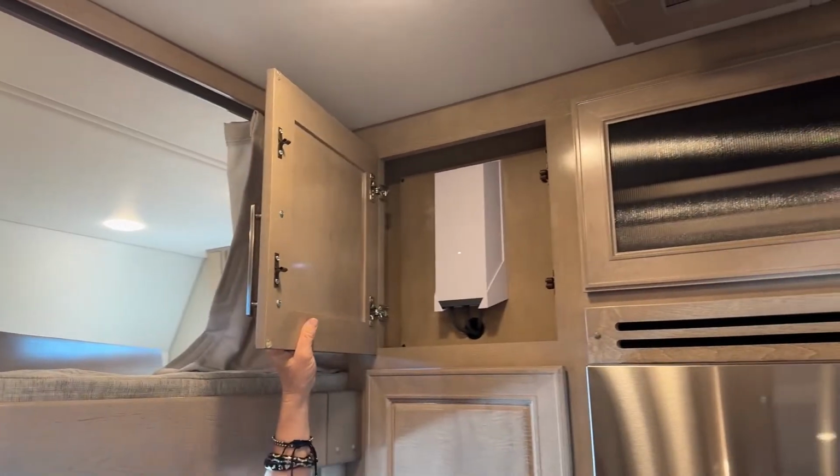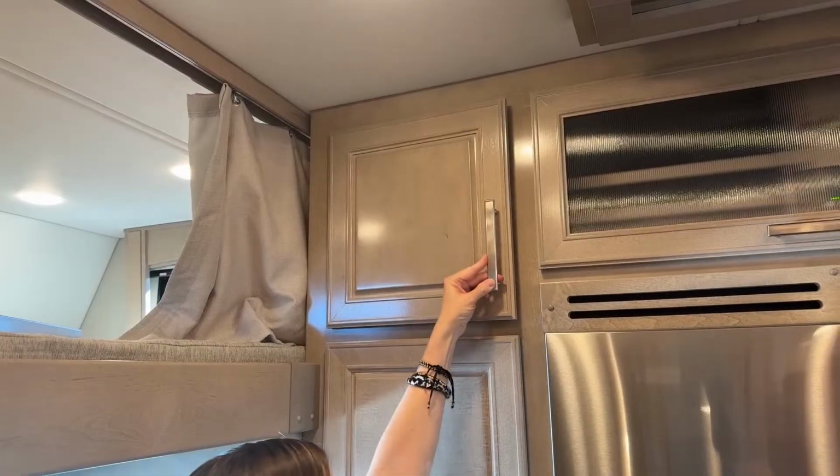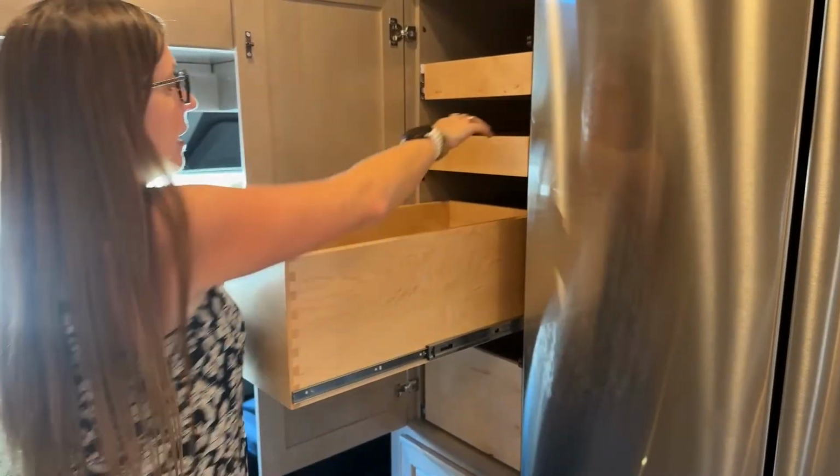Then you'll notice here, this is where we have our Starlink mounted. So this is all integrated into the coach. Everything is controllable on your app. And again, that dovetail drawer, so nice to see in this RV.